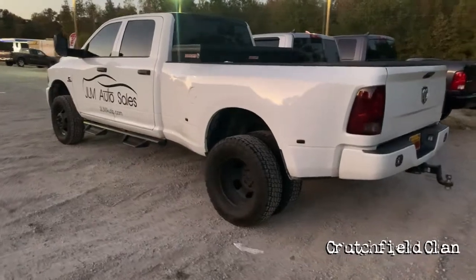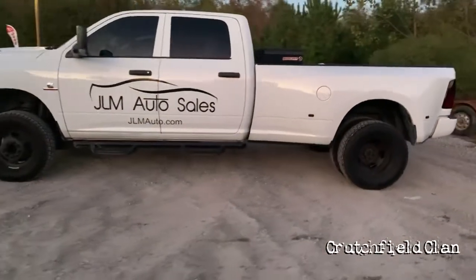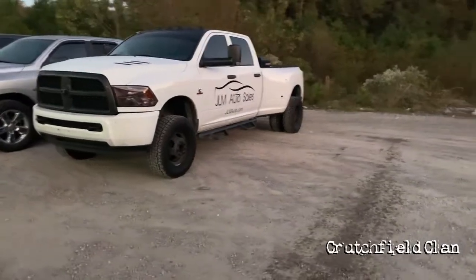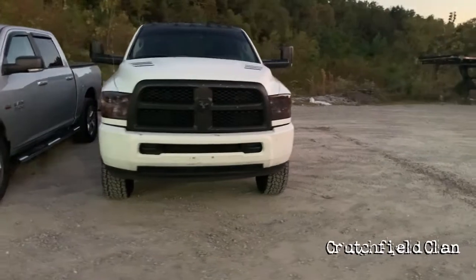The 2015 that you see here has a 6.7 liter inline 6 Cummins. You could also get the 5.7 liter Hemi and the 6.4 liter Hemi. Both of those options also came in the 2500 and 3500 Rams. So, hope this helps.